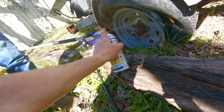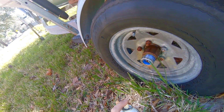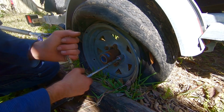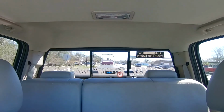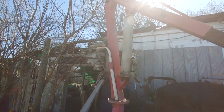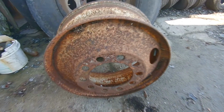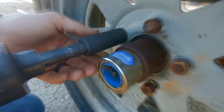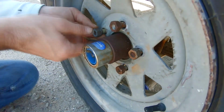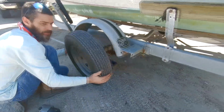Tire's not so easy to take off. Leaves coming out of there. Right nut for the right job. Roll horses.